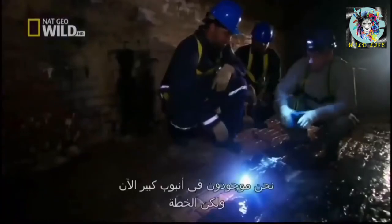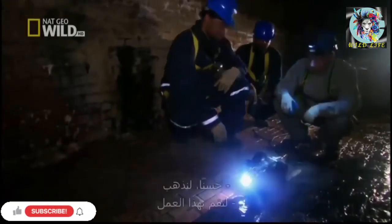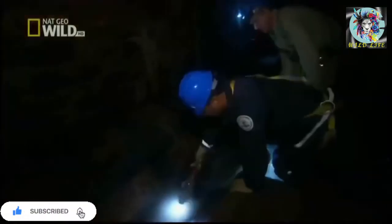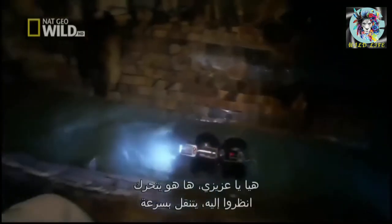So we're in a big pipe now, but the plan is to take the rover and send it down a small pipe, a place we can't go. Okay, let's go. It's time to put the rover to work and see just what it's capable of. Hey, KB, tell him looking live. All right, rover, do your stuff. Go. Go, baby, there it goes. All right, look at it.